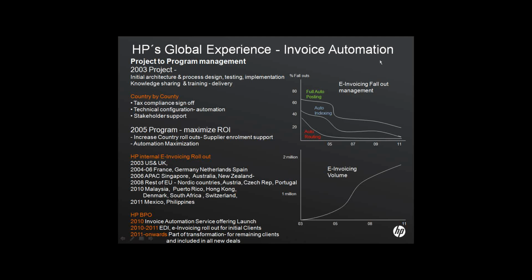Also, as mentioned, one of the key focuses of that program team was to increase the levels of automation within our back office. And so you'll see here 3 different measures: the routing of the data and the images into our workflow, the auto data entry of those into our workflow, and also then the full end-to-end posting into our ERP system. And all of those, in terms of fallout management, massively increased when we put the program team in, which was dedicated to focus on that area and really increase the level of automation.